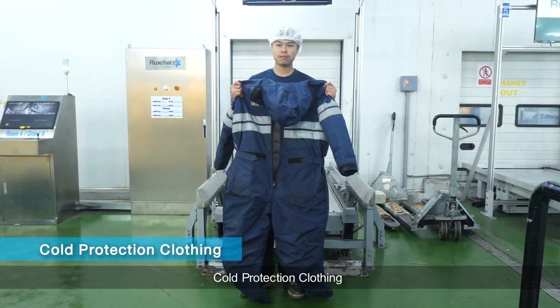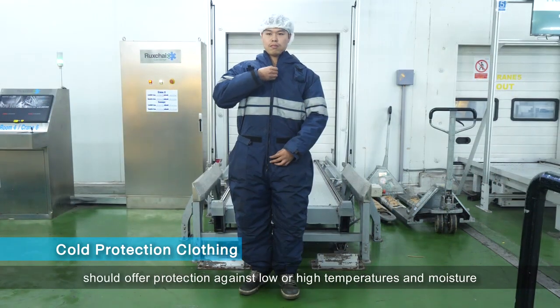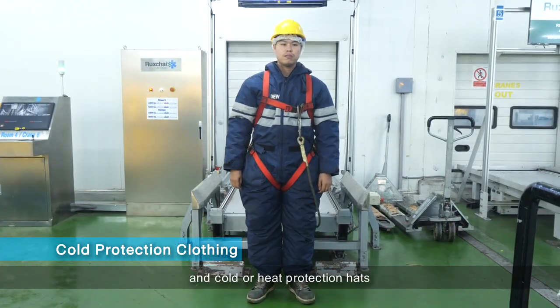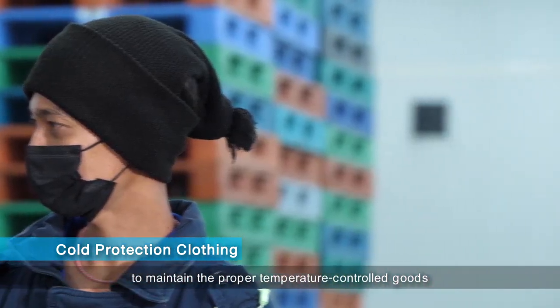Cold protection clothing. Clothing for temperature-controlled warehouses should offer protection against low or high temperatures and moisture, such as temperature-protective clothing, durable gloves, and cold or heat protection hats, to maintain the proper temperature of controlled goods.